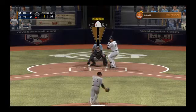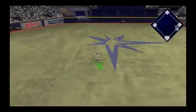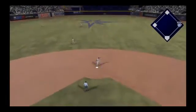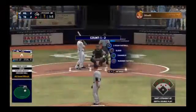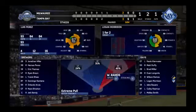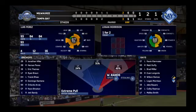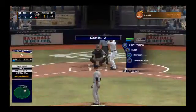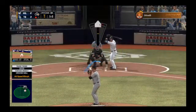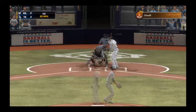Ready with the 1-1 pitch. Hit back up the middle, and that'll find its way into center field for a 1-out hit. So digging in now, Logan Morrison. 1 for 2 with a double on his line thus far. Steven Souza will be summoned off the bench here as he'll pinch hit with a runner at first and 1 gone in the inning. To 2 balls and 2 strikes now.